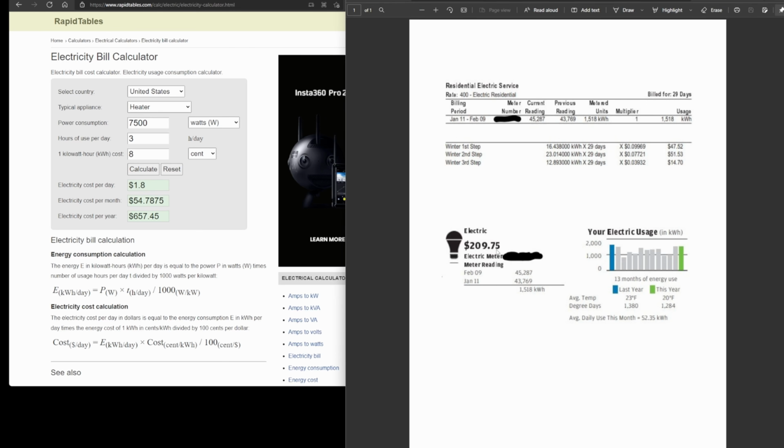$209.75 is my bill for the month. I'd say it's about $50 higher than it normally would be if I wasn't running the heat in the garage. So plus or minus, we're looking at $160, which is about normal. And so about $54 to $60 to heat the garage when the average temperature was 20 degrees outside.